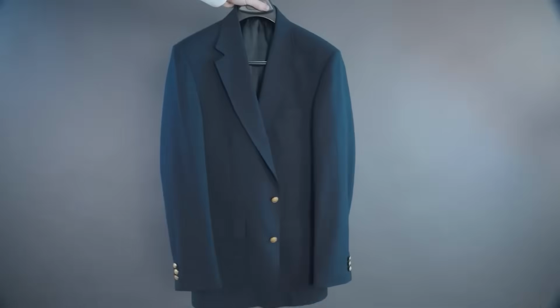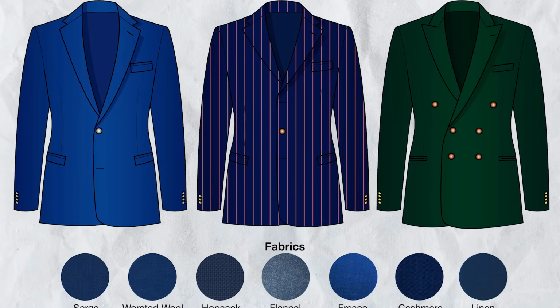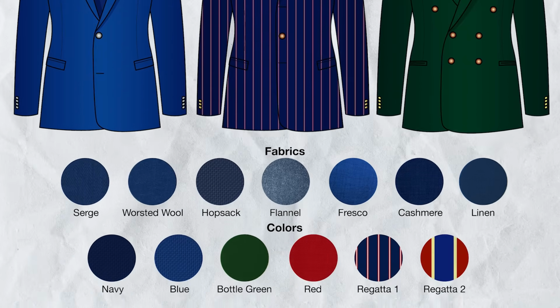Now, why go with the blazer? They've really fallen out of fashion for a lot of people, but they are still in an old money wardrobe because there are so many options, especially when it comes to the materials. So you're going to see serge out there. You're going to see jersey. You're going to see a lot of lightweight materials that are very breathable in these blazers. The majority of them are going to be of a navy color or a dark blue. You're going to occasionally see a regatta blazer out there. That's not part of an old money wardrobe, so skip on that.